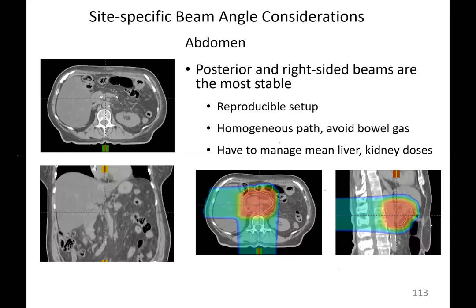For the abdominal, posterior and right side, right? So two fields are the most common and stable beams. They are the most reproducible beams, and what we are trying to do is to avoid all the bowel and gas, which are very problematic in the abdominal treatment, and very variable as well. However, in using the posterior and right side beam, we have to manage the amount of liver and kidney dose, because the beam is coming from the liver side as well as from the kidney. So we need to actually manage the kidney and the liver doses.